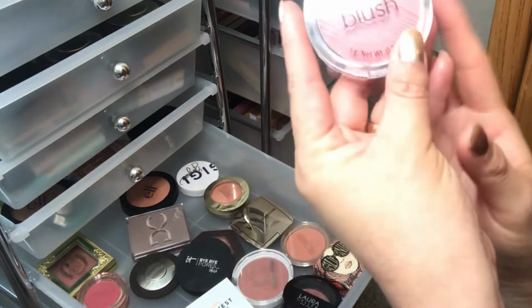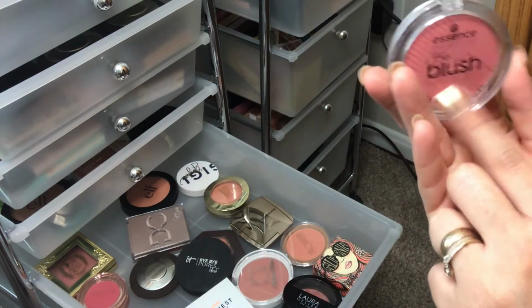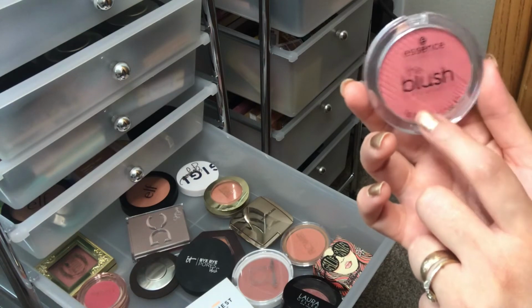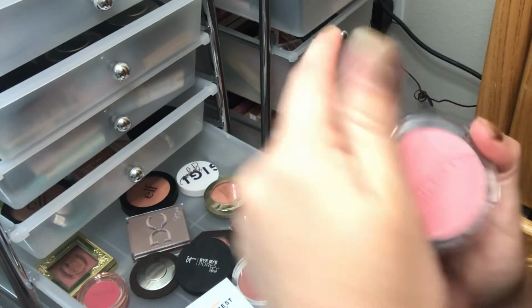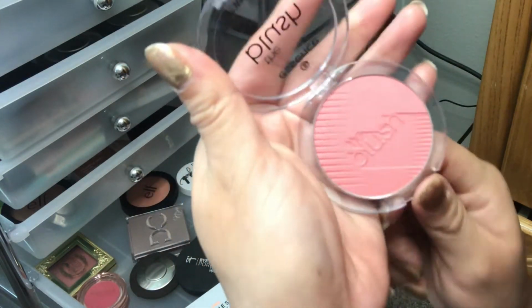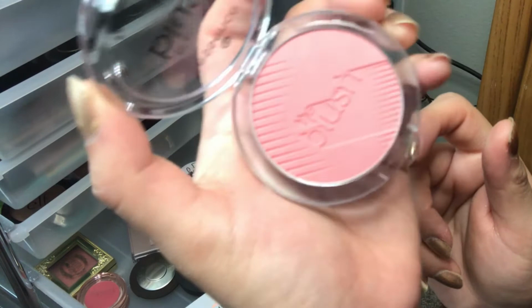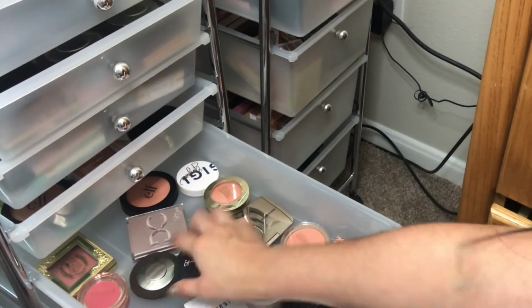Next, I had this little one from Essence. Essence has really good blushes and they're really inexpensive. I think this one was like $3, definitely less than $5, but this is how the color looks like. I really like it. It's kind of like a mauve color, dusty rosy color. So yeah, I really like Essence blushes.